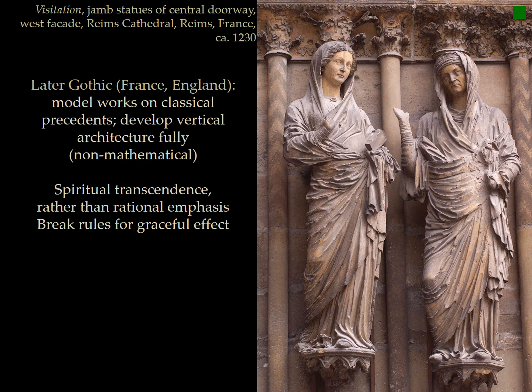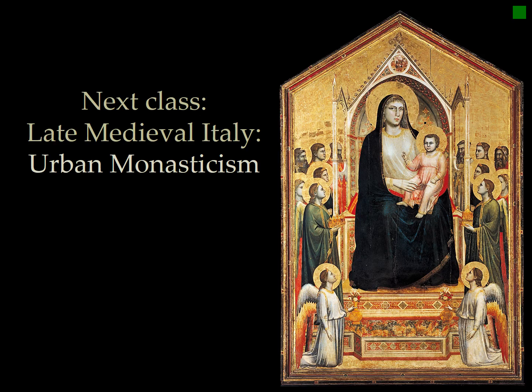Therefore, we find that the later Gothic in France and England finds a further development and interest in this vertical architecture that is fully non-mathematical. We also see a greater emphasis on spiritual transcendence rather than rational emphasis in these figures that are shown, thus breaking the rules for graceful effect.